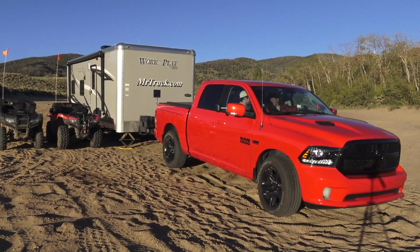All kinds of room. There's a lot of room in that back seat, a lot of room in front of the seat. We got all of our gear. We got a lot of cameras and all the stuff we do up here. And it is fun, and this is a beautiful truck. I love the way this looks. Yeah, the color is red and red and black.